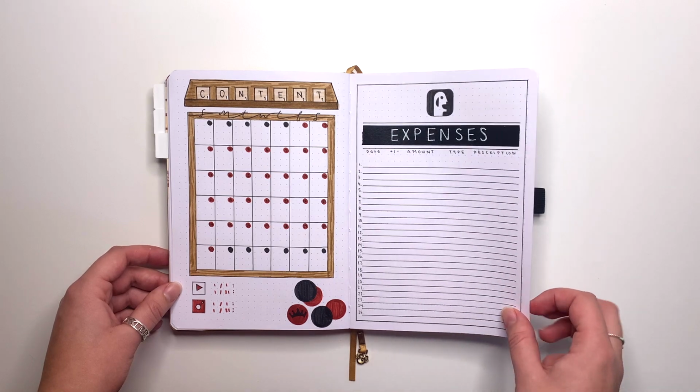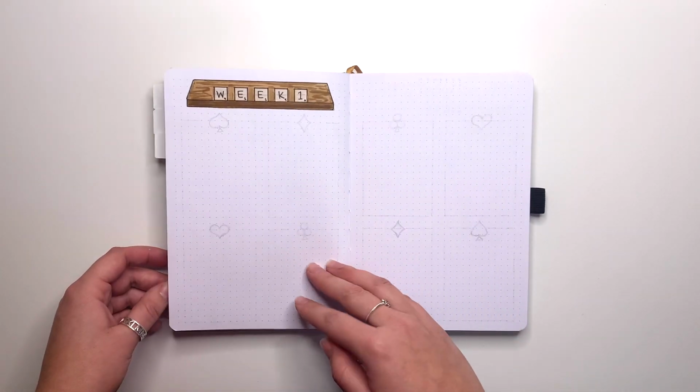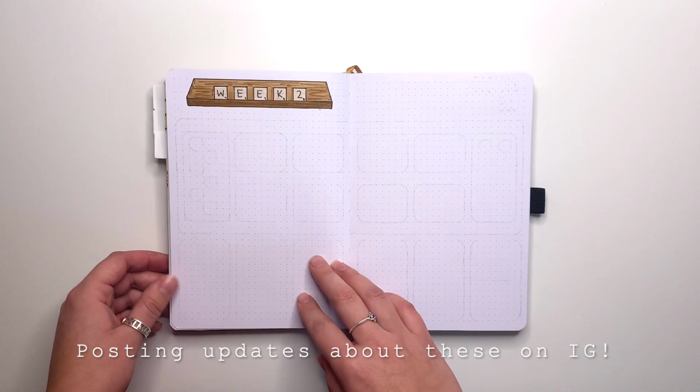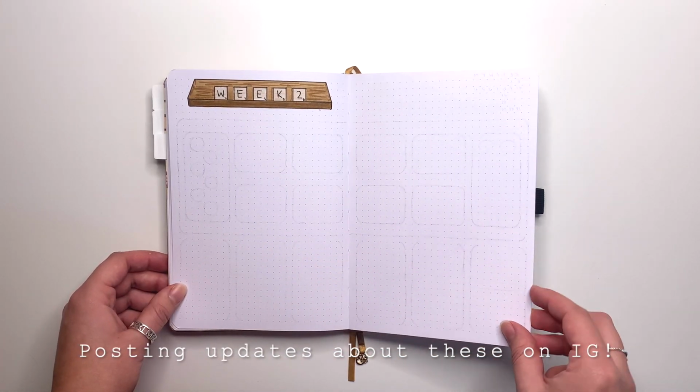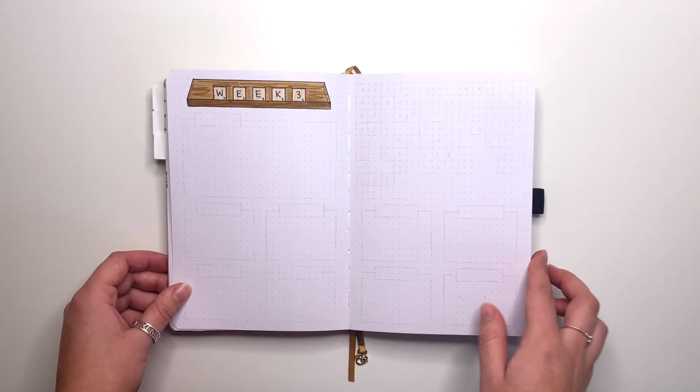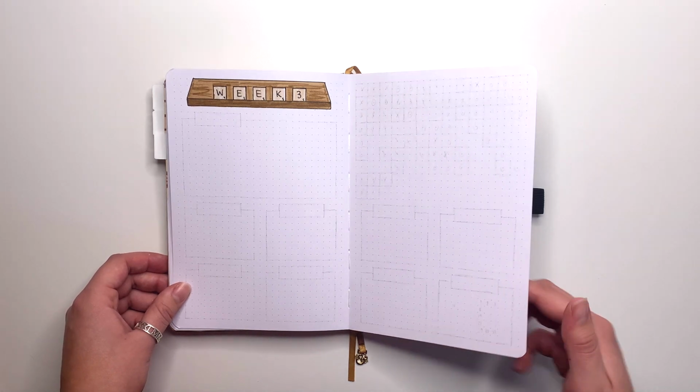I wanted to mention that I will not be sharing my weekly spreads on camera because I bullet journal with my mom and my sister, so I wanted to save spreads to complete with them during our little family journaling sessions. I will be posting updates on my Instagram of these spreads if you want to see them completed.